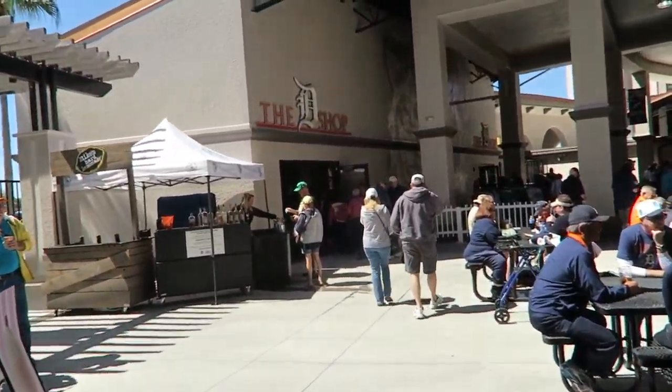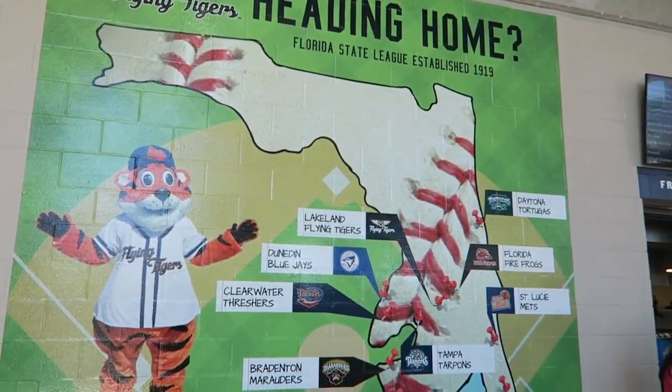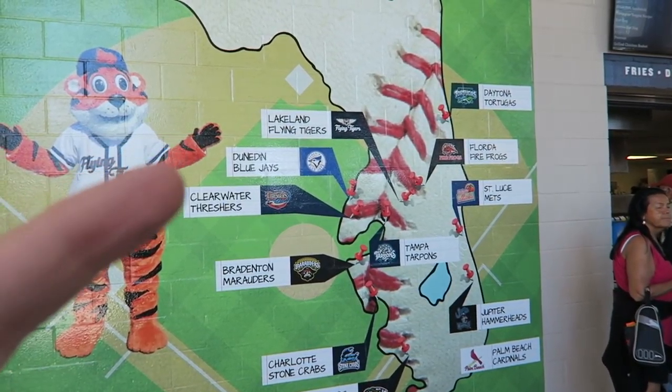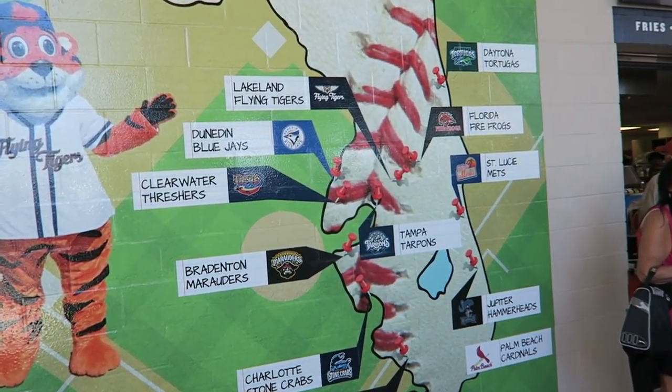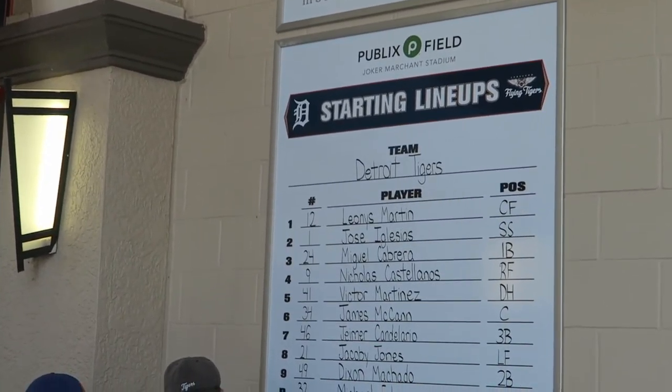and we have the team store. This is a map of Florida, where all the minor league teams play, single A ball. Of course, we have been out to many Tortuga games. It's one of our favorite teams to visit, as well as the Fire Frogs and the St. Lucie Mets. Here are the starting lineups for today.